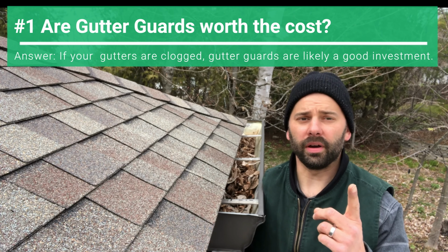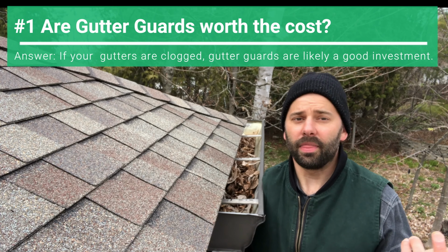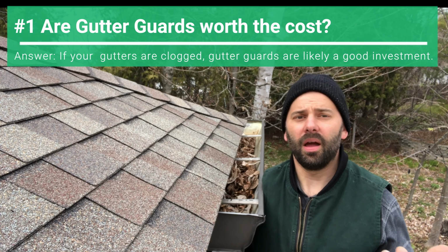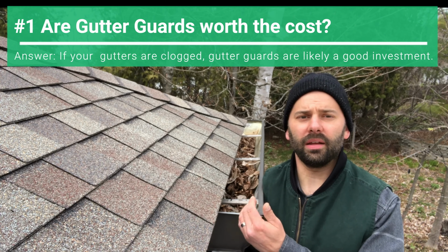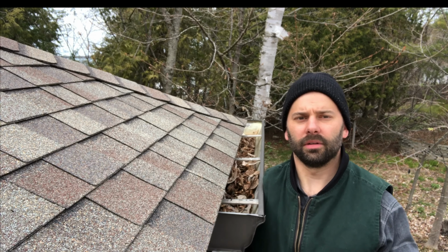So, point 1, if the water is moving freely off of your roof and through your gutters, then gutter guards might not be worth it. But if you do have clogs or debris, it's probably worth considering a gutter guard of some kind.